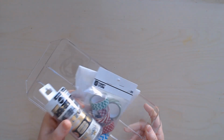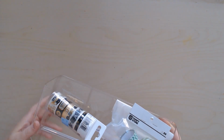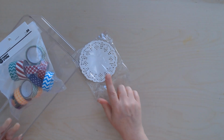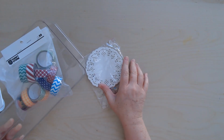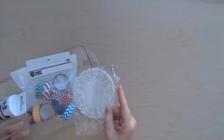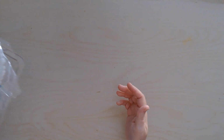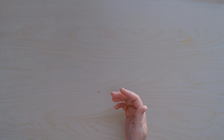And I think this was $1 also. $1, $1, $1. And then I think this was $1, which I thought was a lot, but I grabbed it anyway. I like the size of these doilies, so yeah. So I paid $4 at that store.